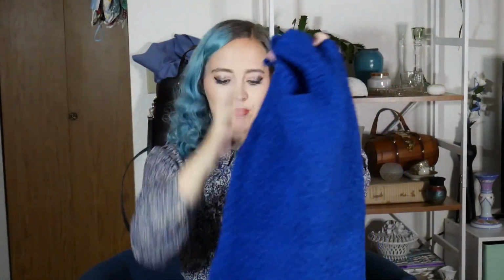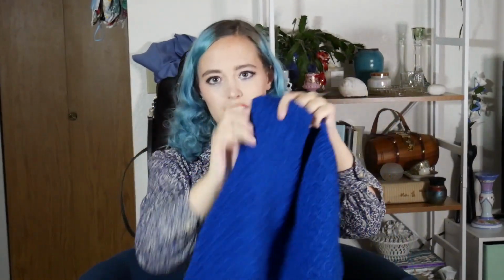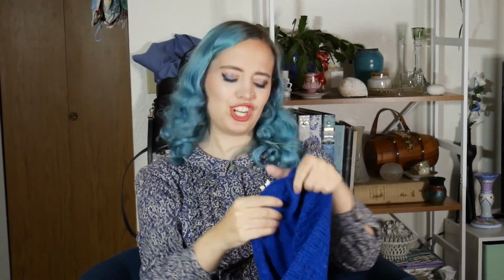This one was kind of a fun purchase. I've always kind of wanted a good sweater vest. This one is definitely hand knitted, which I absolutely love. And then somebody at some point definitely kind of took it in. The stitching in here is super weird.